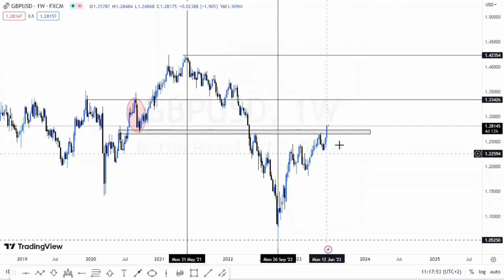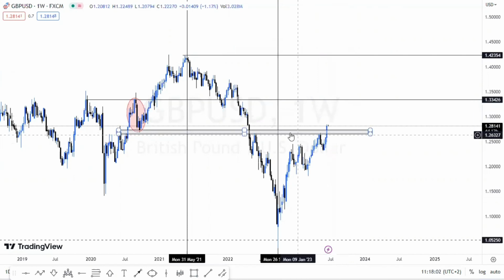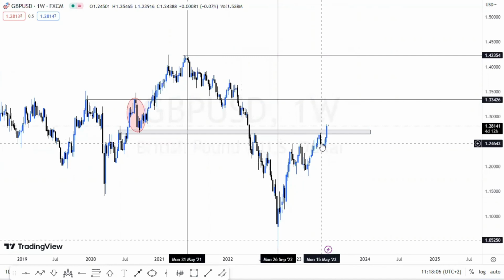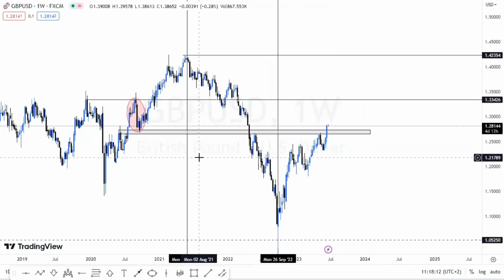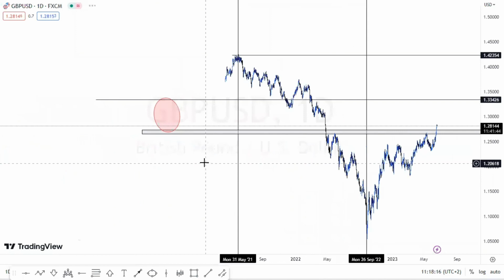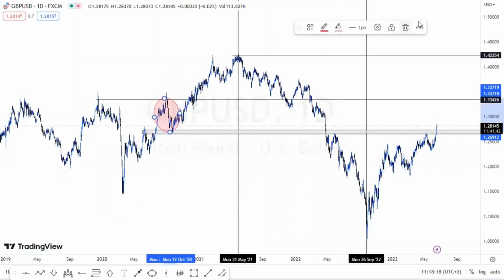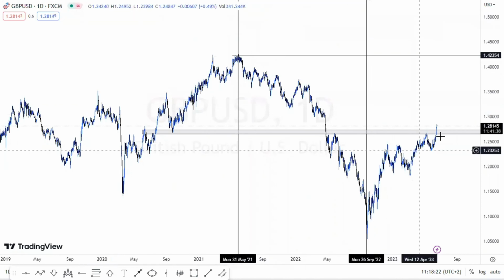So on our current price right now, we should be looking to our left to see if there's any significant level that price might try to reach before it comes back to retest. So yeah, that's all we have on the weekly. Let's go down to the daily time frame. Let me get rid of this and this.